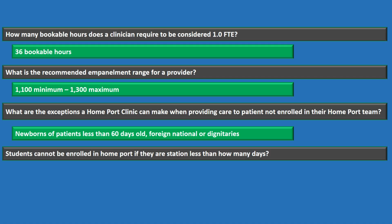Students cannot be enrolled in home port if they are stationed less than how many days? Less than 179 days. If you're stationed less than 179 days, you don't get a PCM.